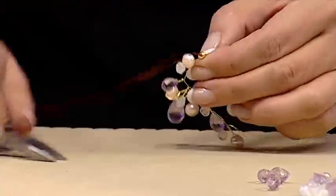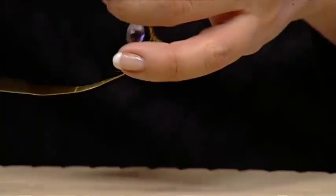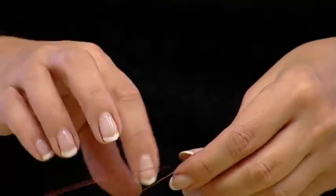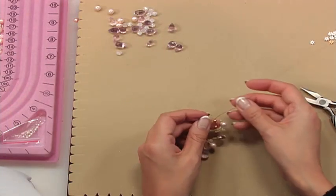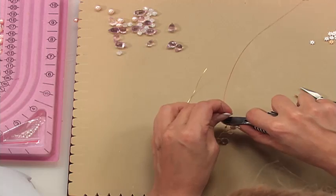So it's really simple actually, looking at it. I can't see the beading thread or anything. It's just a beautiful finish. Then what I'm going to do is I always cut my thread off after I've put my crimp cover in place, because it just feels like it's more secure that way.